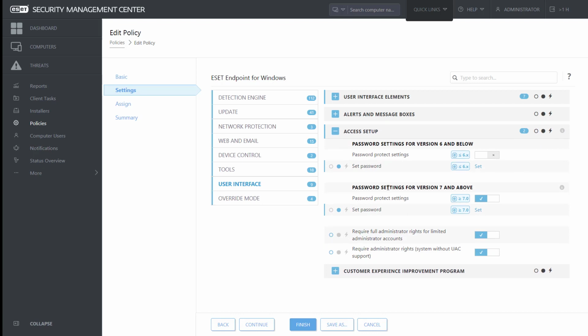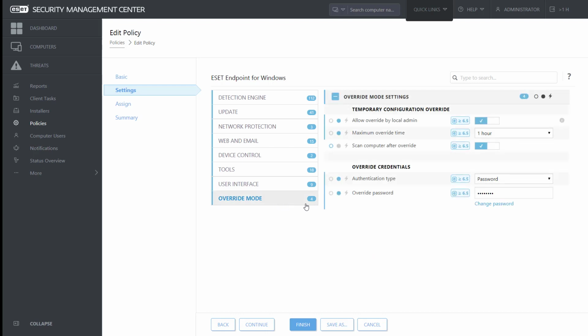You can put a password on your policies to prevent any sort of unwanted tampering or users from changing your settings in your environment or disabling your protection. And the override mode allows you to set a temporary override password that perhaps a remote user or remote system admin might need to do some troubleshooting. It allows them to override your settings temporarily based on the time that you specify here, but then once this time is expired, the original settings from your policy will go back into effect.